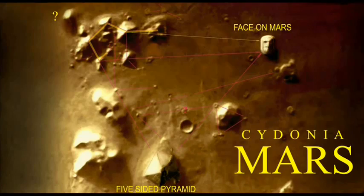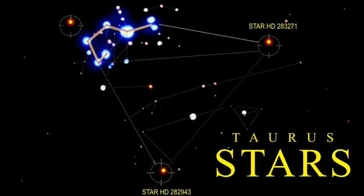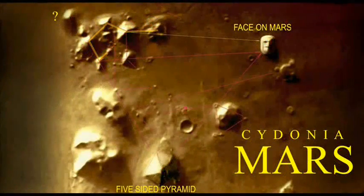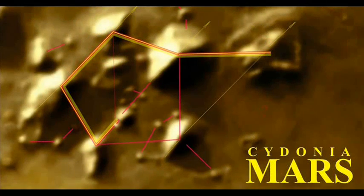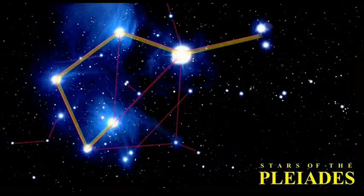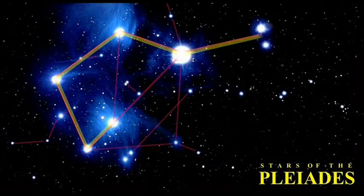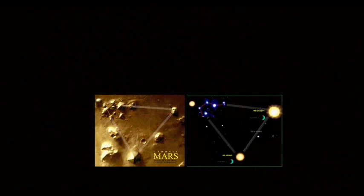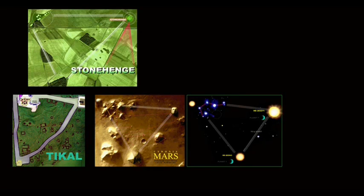What are the positions of the pyramids on Mars? What do they look like compared to the Pleiades? Here is the overlay. Note it is a mirror image of it. 3 sun-like stars depicted. Look closely at the anomalies and compare them with the Pleiades. There are almost 30 correlations with size and magnitude. Is it a coincidence? We have Mars, Tikal of the Maya, same pattern. Stonehenge, identical pattern, with the Winterbourne Stoke Barrows being the anomalies that match Mars.